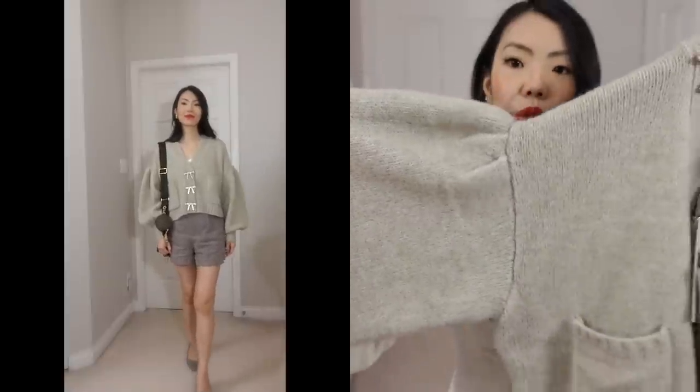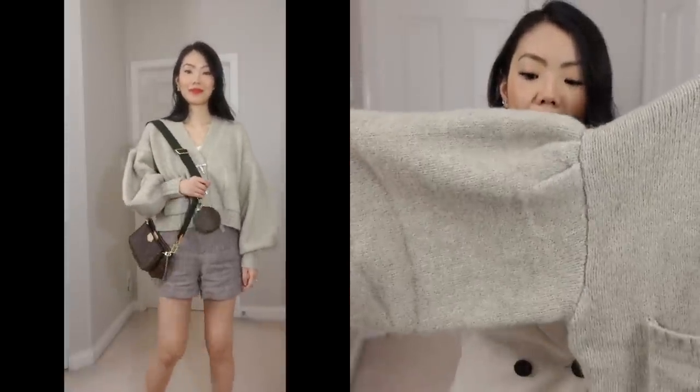So this one is more of a neutral color. It says green, which I didn't even notice until I received it. It has kind of a green undertone with oversized puffy sleeves, and it is a drop shoulder again. So it's quite oversized. It is cropped. It is similar material content as the previous one. This one is a little softer. It is a snap button, so you can definitely button and unbutton easily.